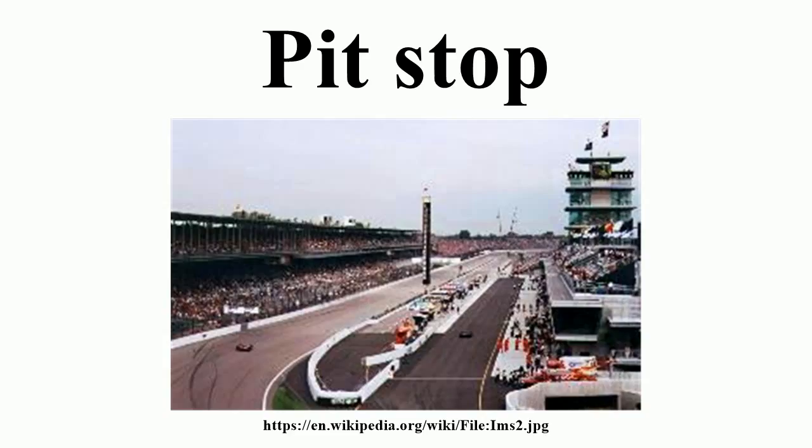rate of fuel consumption, weight of fuel, cornering speed with each available tire compound, rate of tire wear, the effective tire wear on cornering speed, the length of pit road and the track's pit road speed limit, and even expected changes in weather and lighting conditions.